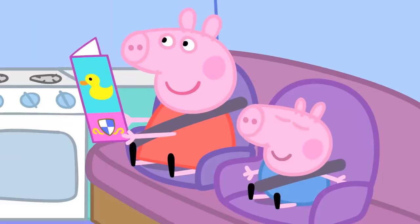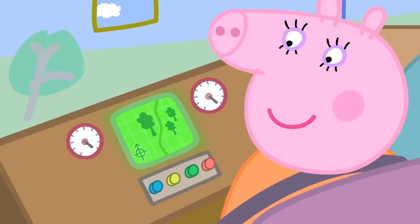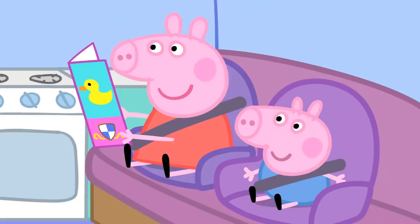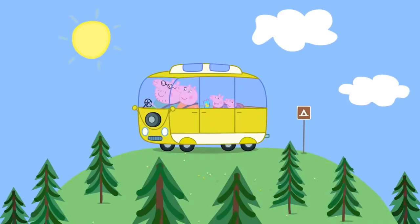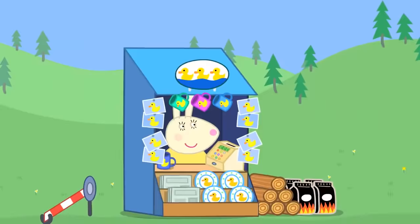How do we get to Duckland? The camper van can guide us. Hello, where are we going today? Duckland, please. Follow the road ahead in a straight line. We're going to Duckland in a camper van. Welcome to Duckland.